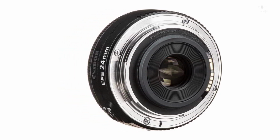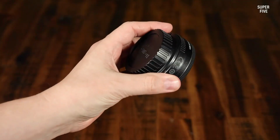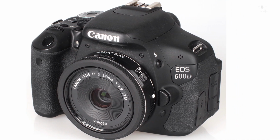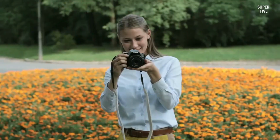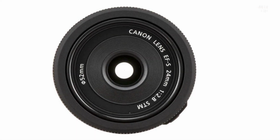Our main complaint goes to its slow focusing and lack of image stabilization, unsuitable for quick action capturing. If you want a lens you can switch between your Canon T3i and other cameras, we wouldn't go with this one as it doesn't fit full-frame cameras. Pros: light mass of 125G and tiny size. Cons: slow focusing speed unsuitable for fast action, no image stabilization.